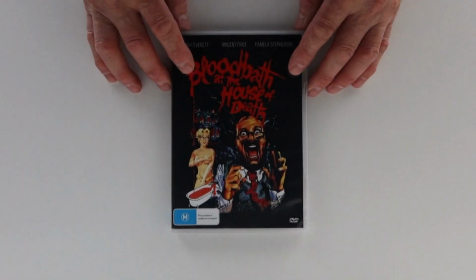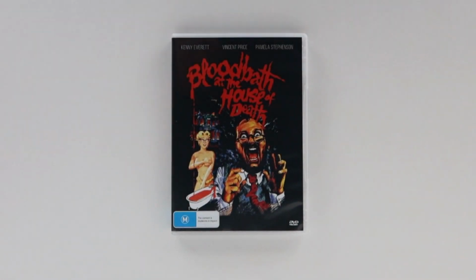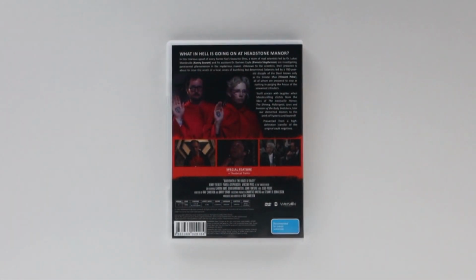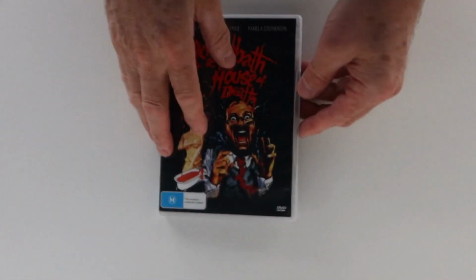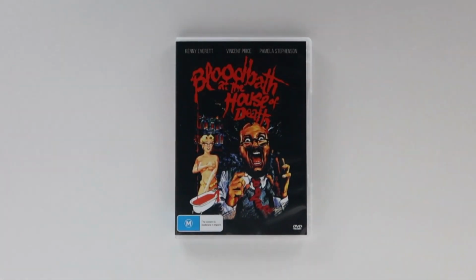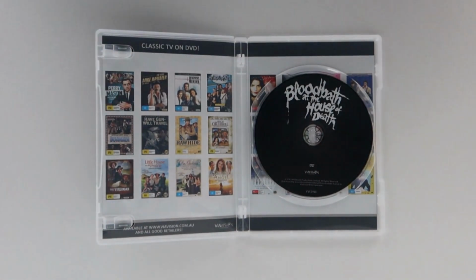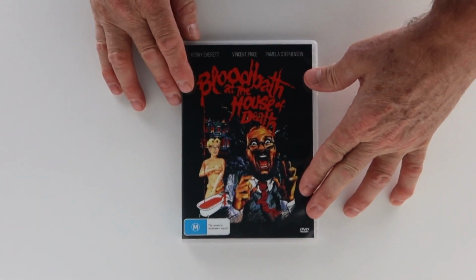And finally, from Viavision, we have got Bloodbath at the House of Death. A cult parody from Britain's master of zany comedy, Kenny Everett, spoofing classic horror films, arrives for the first time on DVD in Australia. What in the hell is going on at Headstone Manor? In this hilarious spoof of every horror fan's favourite films, a team of mad scientists are investigating paranormal phenomenon in the mysterious manor. Bloodbath at the House of Death is an absolute cult favourite amongst horror fans.